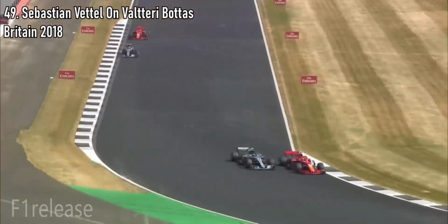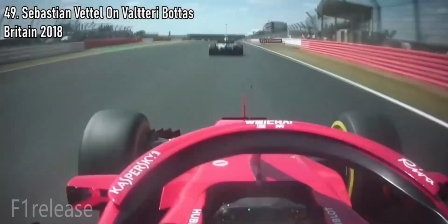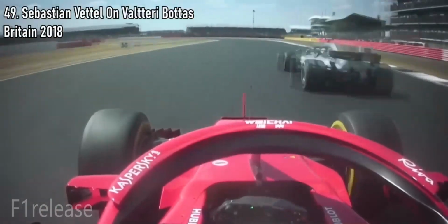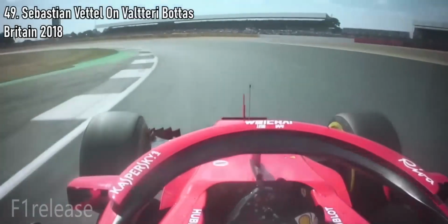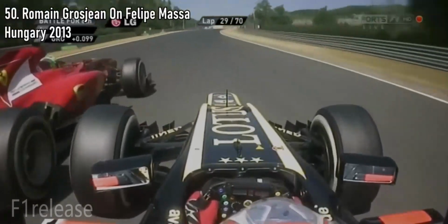Goes down the inside on Valtteri Bottas. What a late move, what a late lunge, what a brilliant move by Sebastian Vettel to retake the lead of the British Grand Prix. But can Grosjean now make the move into turn 4? He's gaining all the time. He's going to pull alongside Massa.